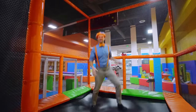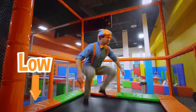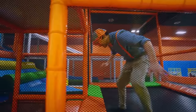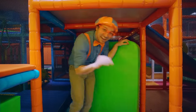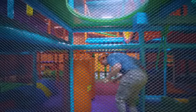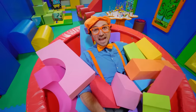Woohoo! I love jumping on a trampoline. Hey, check it out. I'm gonna jump really high. Whoa, whoa, whoa. Okay, now I'm gonna jump really low. Woohoo. This has been so much fun playing and learning. Woo!